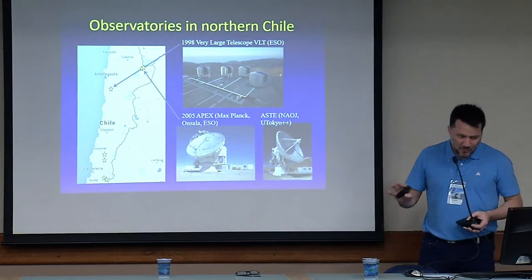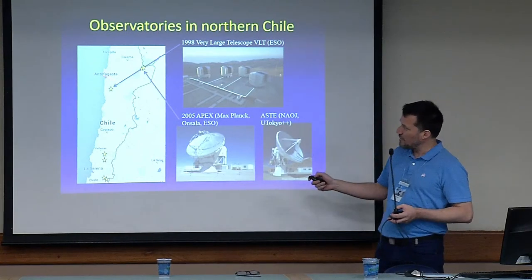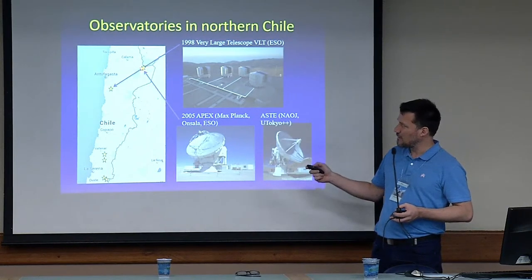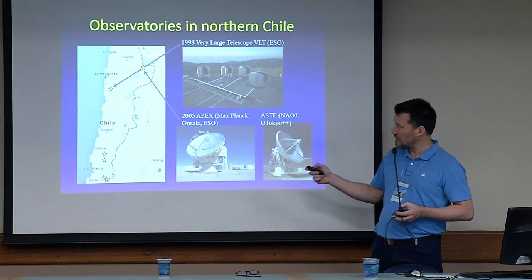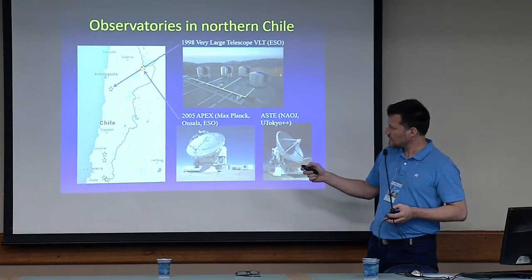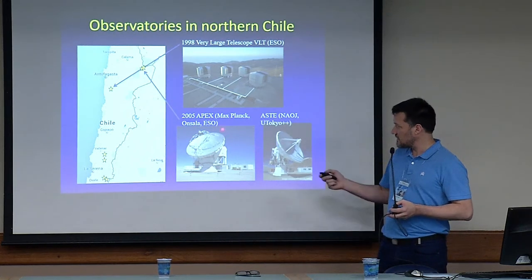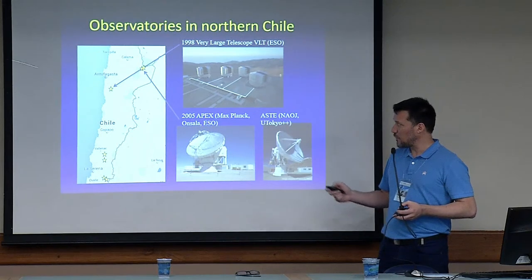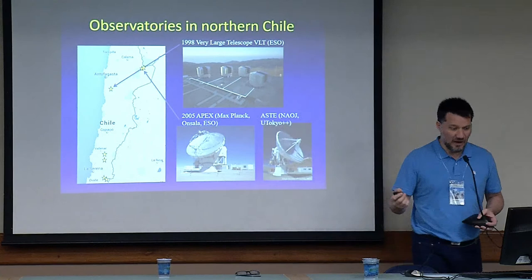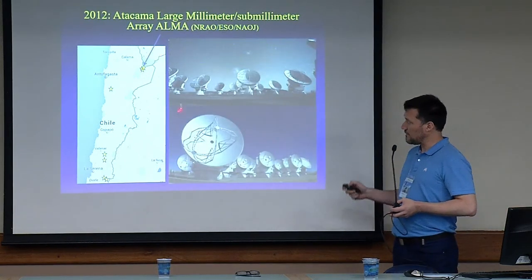And around the same time, two Pathfinder experiments were installed very high up in the mountain. So this is about 2,000 meters. This is about five to 6,000 meters. And two Pathfinders were installed, which were these two radio telescopes, APEX and ASTE, to probe the site that will later become the site of ALMA. So finally, ALMA was installed there in Chile.